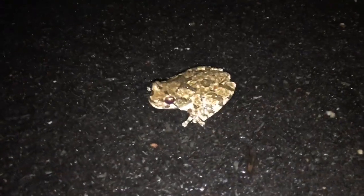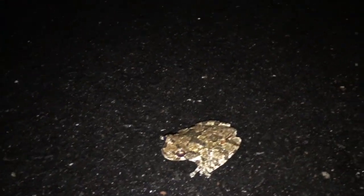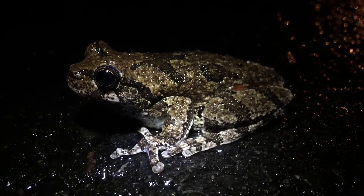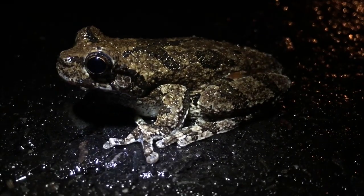Finally, I was about to go home and found this guy right on the side of the road that I just passed, so they're moving. First gray tree frog of the year. I'm gonna get this guy out of the road and take some photos. They're cool. All right, come here, buddy.